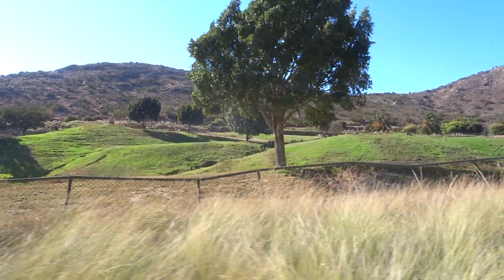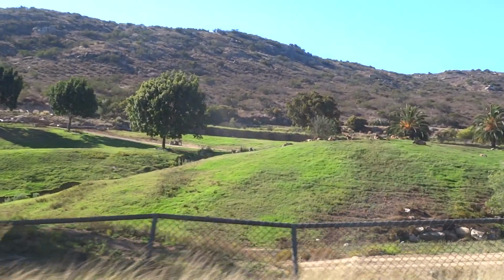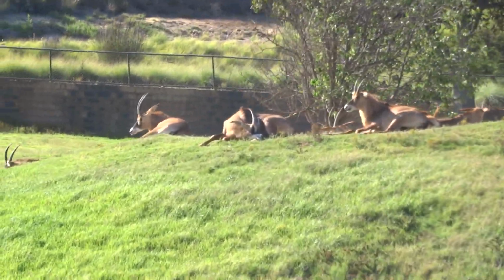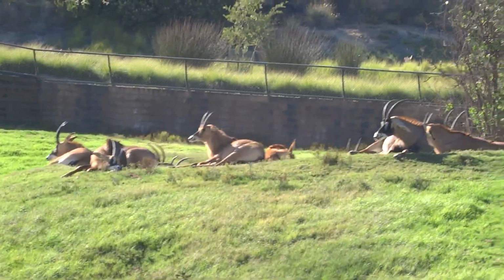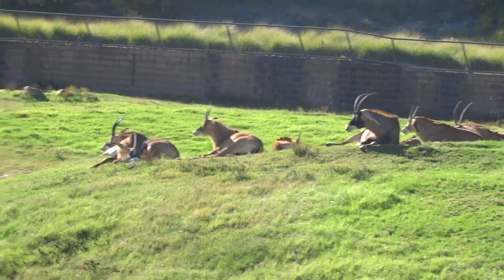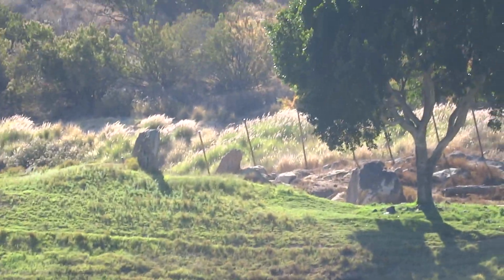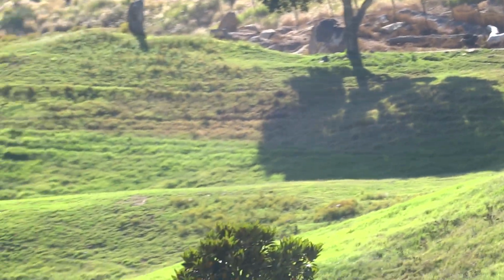Now also coming up on the left, a little further out there on that hilltop, you might see some roan antelope. And that hilltop there is one of their favorite spots to hang out because it's a great lookout spot. They can see very far in all directions around them and make sure no predators are trying to sneak up on them. Now I've tried to tell those roan antelope before, hey guys, you can relax a little bit. There's no predators in here that can get you. You know, chill out. But for some reason, those roan antelope never seem to understand me. I guess maybe they're just enjoying the view from up there.